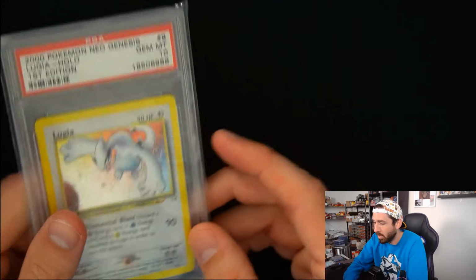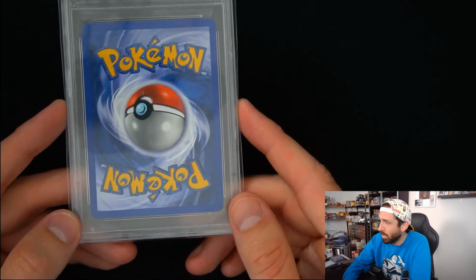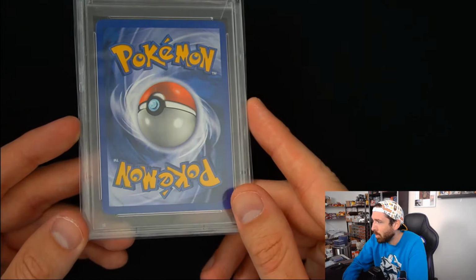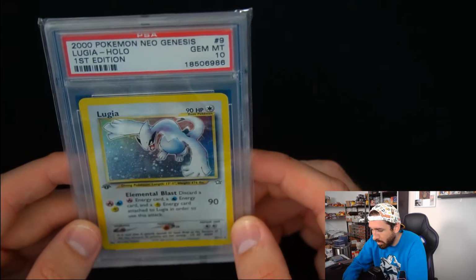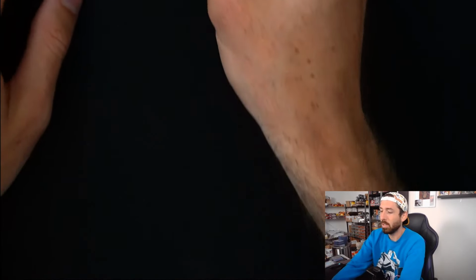I know it's an early cert for the Lugia. Well, for any Pokemon cards at this point, I think we're in the 6 mil certs now, aren't we? But this is a really strong copy. It's beautiful, really well centered, solid card. No print lines, no scratches. So this is a really, really nice 10, really nice Lugia right there.